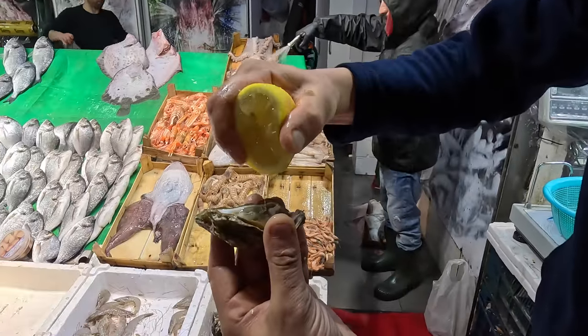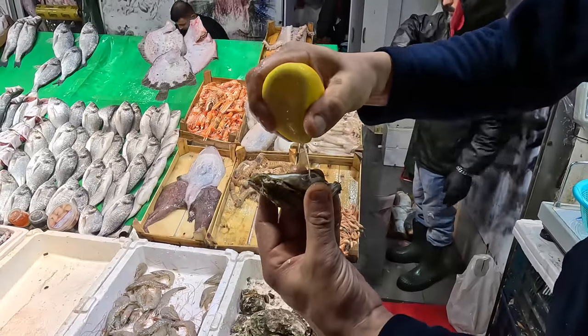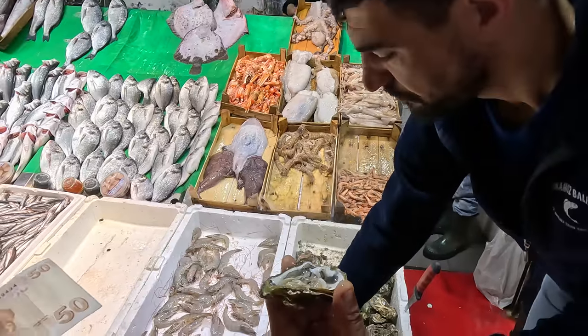Oh, nice. You are putting some lemon on top of it too. And then it's gonna be one big swallow.